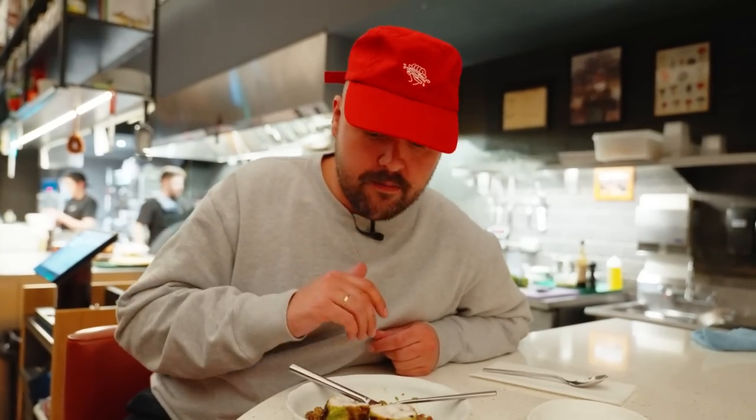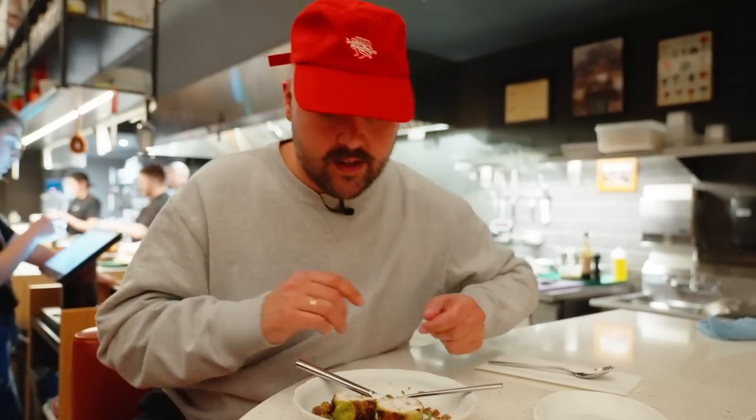Tastes like butter. In a good way. The only thing I can taste right now is butter, and I'm not mad about it. I don't eat monkfish often, but honestly, every time I do, I remember why I should eat some more, because it's so good. It's like the meatiest fish.